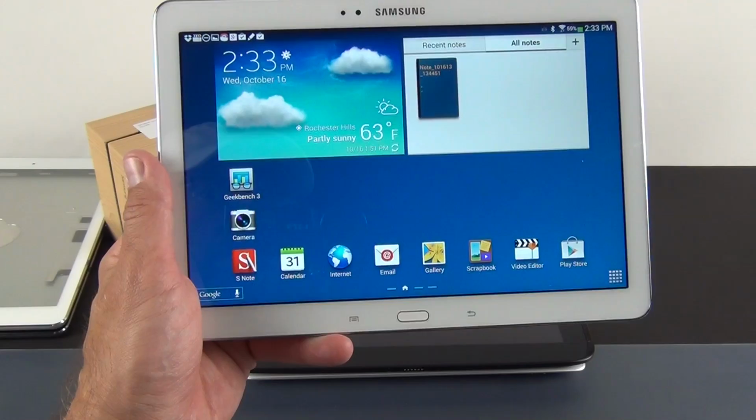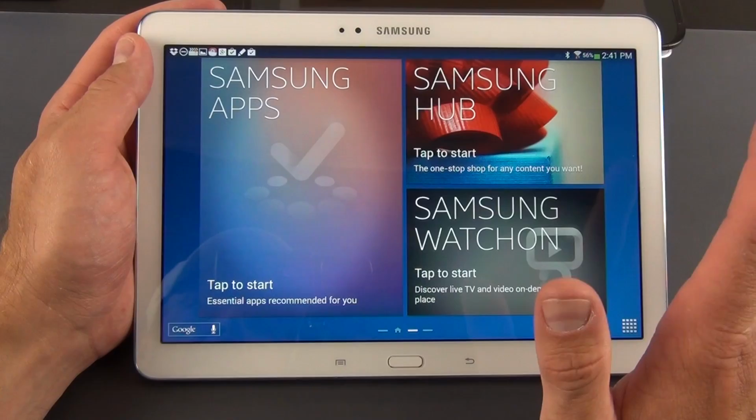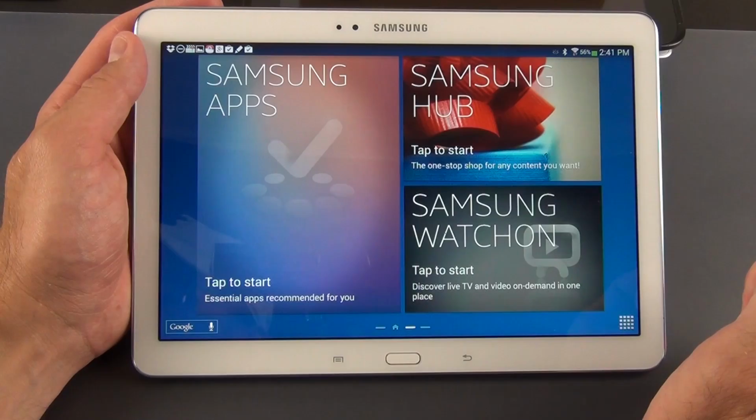Now, for me, my favorite feature of the Note 10.1 is this sharp, high-resolution display, a huge improvement over last year. Last year's model only had a resolution of 800 by 1280, good for a pretty measly 149 pixels per inch. Now, the Retina iPad has a pixel density of 264, while this has a screen resolution of 2560 by 1600, good for 299 pixels per inch.